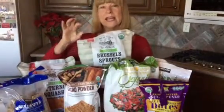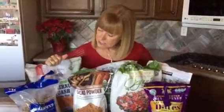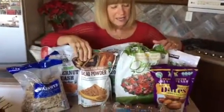I also have organic edamame that I can just pull out from little baggies and cook for a snack. And these organic butternut squash, so I can make my butternut squash soup. It's already cut up. I don't have to cut the actual butternut squash. And my walnuts and my cacao powder.